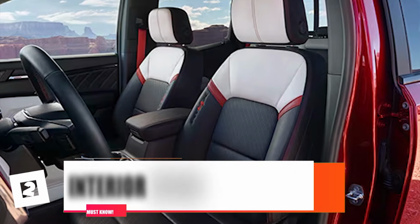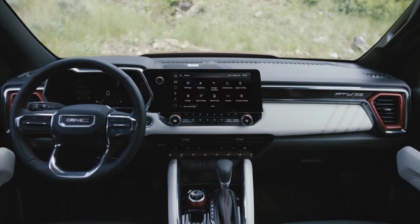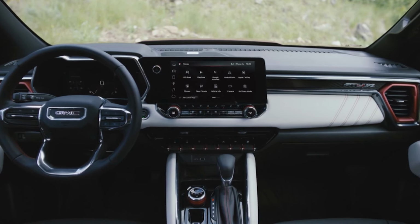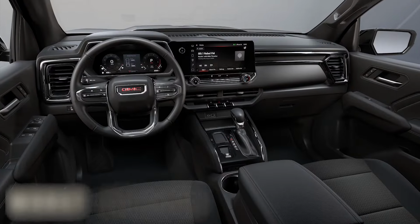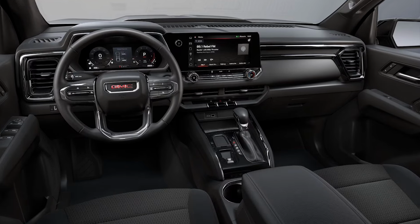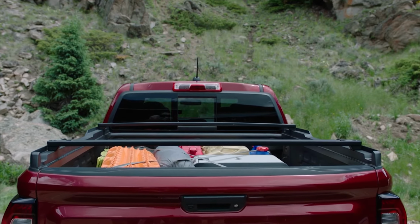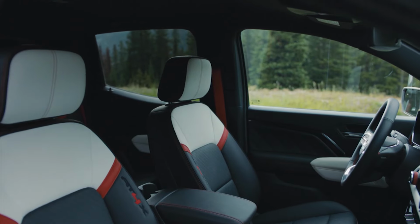Right? Number 2, interior space is pretty cramped. Well, there goes the neighborhood. If we're being frank, GM should have given an award for the worst utilization of space possible in its segment, as apart from having such an underwhelming bed space, the Canyon also has underwhelming interior space too.